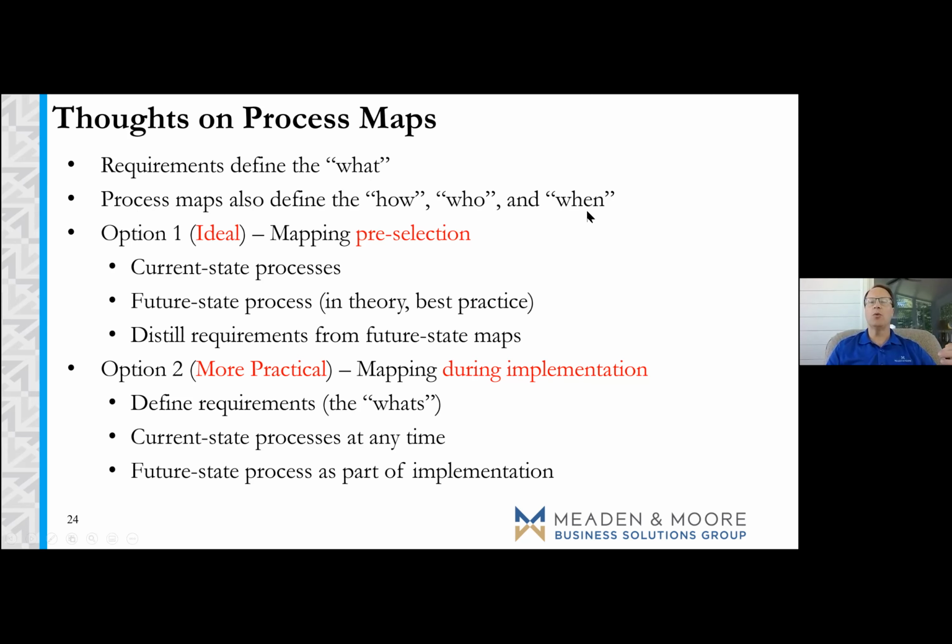So we believe that the ideal state is to develop your as-is and your desired future state pre-selection. And I specifically use the word ideal there because in an ideal case, if you've got future state process maps, it's very easy to distill the requirements from them. However, we aren't always presented with ideal conditions.